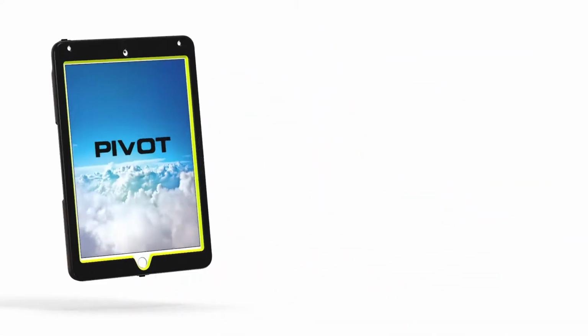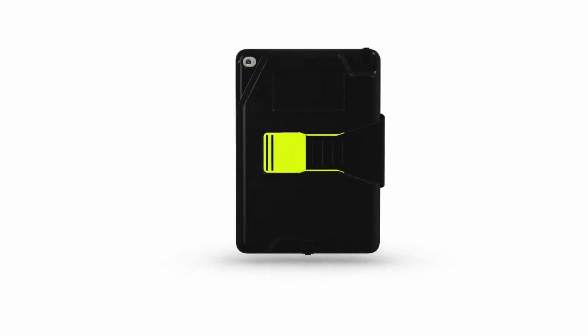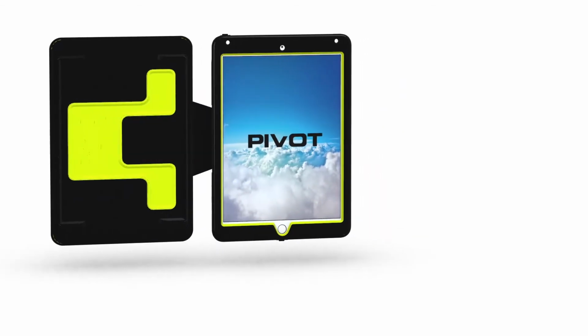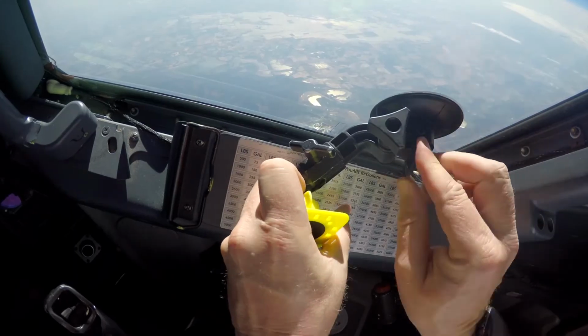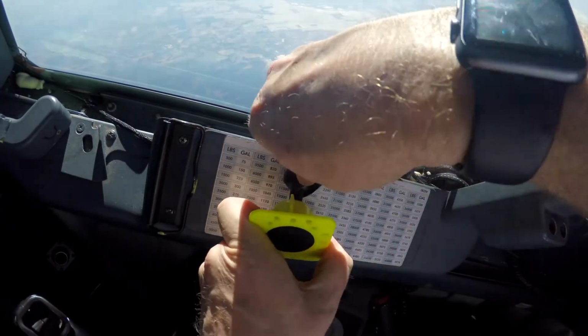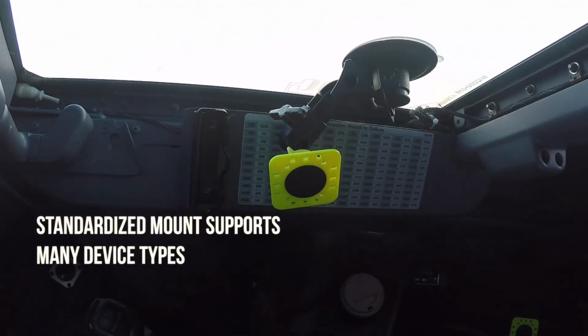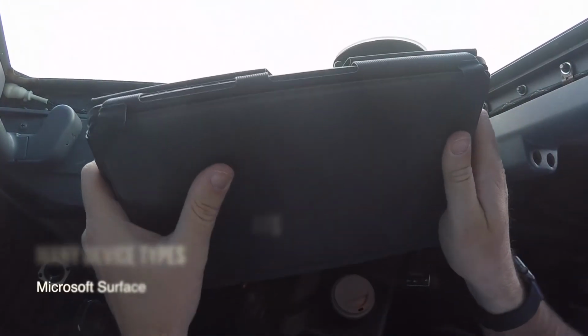Maybe most important, Pivot is built to exacting standards and offers exceptional tablet protection in and away from the cockpit without unnecessary bulk or over-engineering. Pivot also offers protection from new technology itself. When it is time to upgrade your device, just add the new Pivot case and you will be ready to phase it in on your schedule using the same mounts with very little disruption.